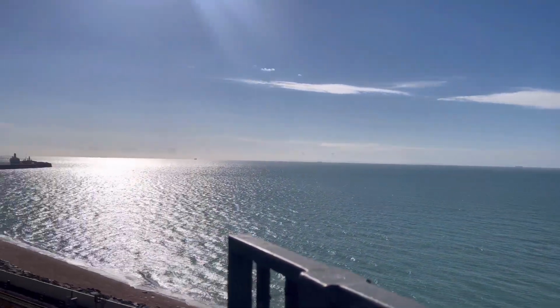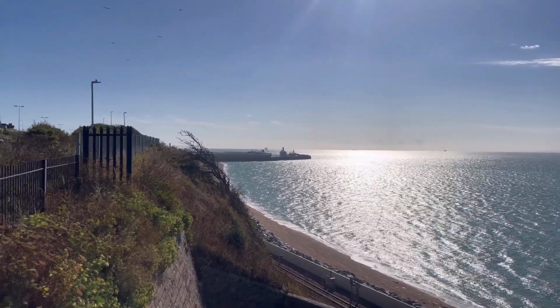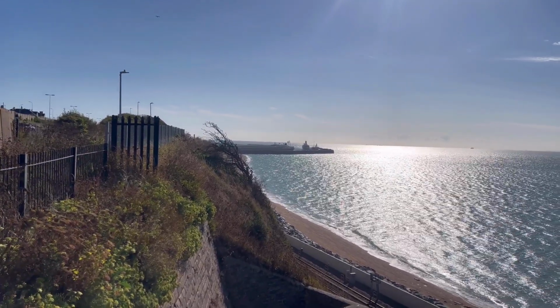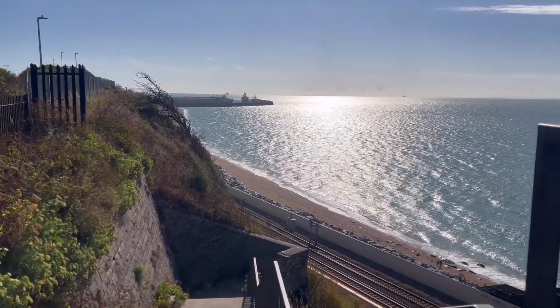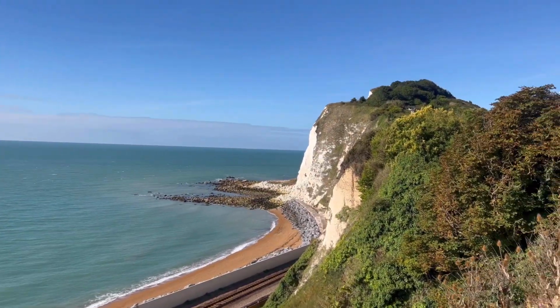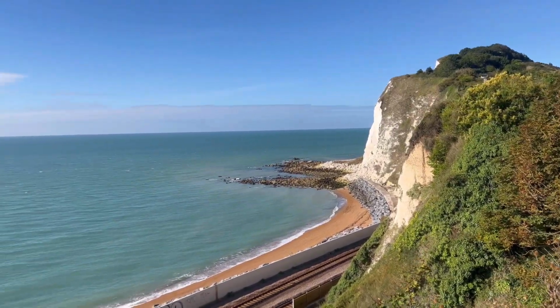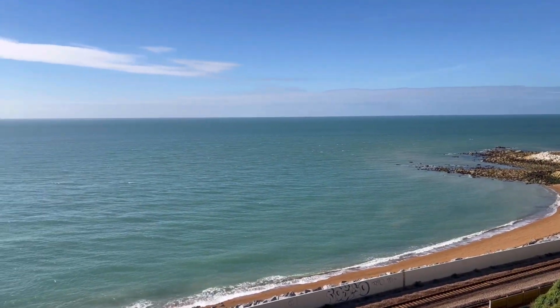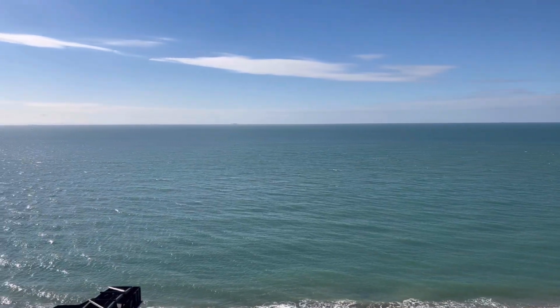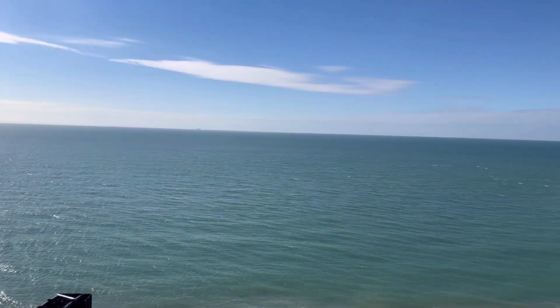So just looking back over at Dover, there's Dover Marina there. Can't actually see the harbour anymore. And a bit of Dover Beach, and the last of the white cliff bits there. It's absolutely glorious. I'm not sure if you'll see it on the camera, but we can certainly see the coastline of France again. So a beautiful clear day.